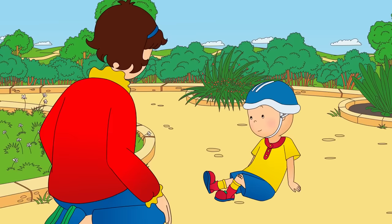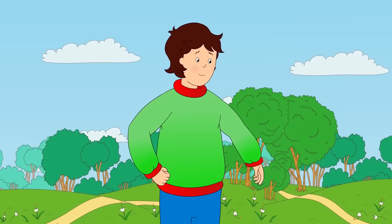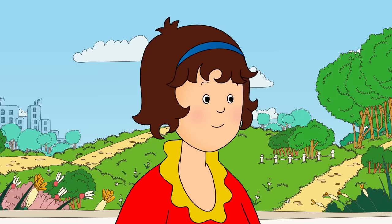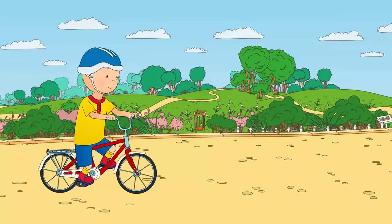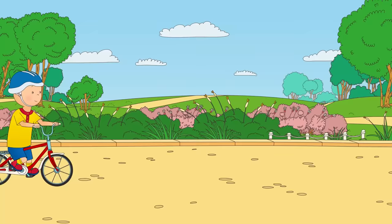It feels better now, Mommy. You're very brave, Caillou. Let's try again, but let me hold you up this time. You have to learn to balance first. Okay, ready? Let's go. Hold on tight, Caillou. Whoa! It's okay. You're doing great. Don't let go, Daddy! I already have, Caillou. Caillou was riding the bike all by himself. I'm doing it! Great job, Caillou.